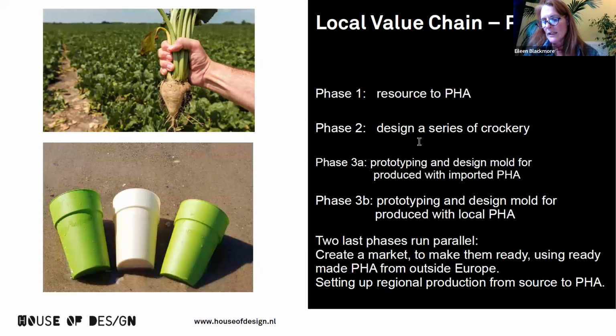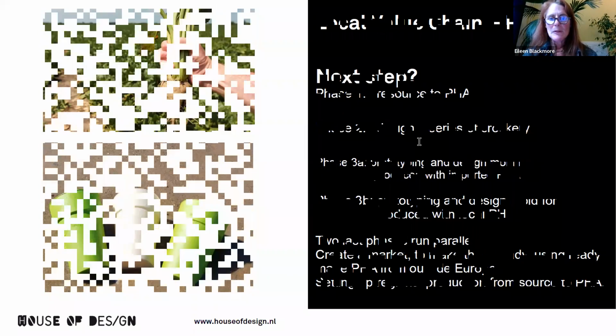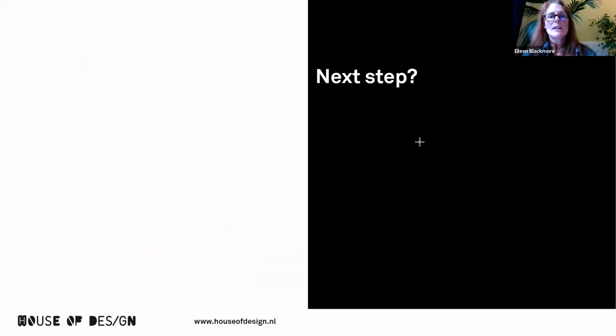Because if we would do it the other way around, that first we create a product and all the production steps, and we are ready for the market and the market says, oh, I don't want this product, or we just focused on something else. So you need to prepare the market for your products at the same time as you are developing it. This is really something to remember if you want to do something like this.